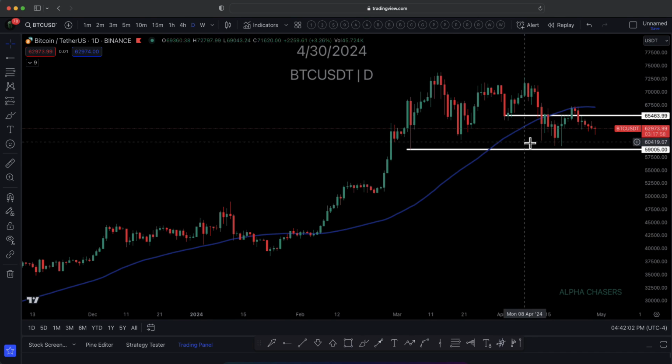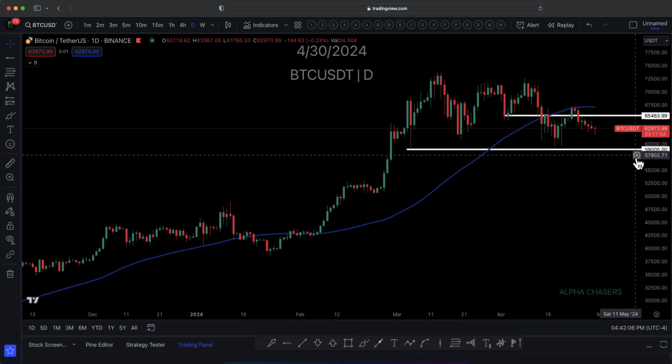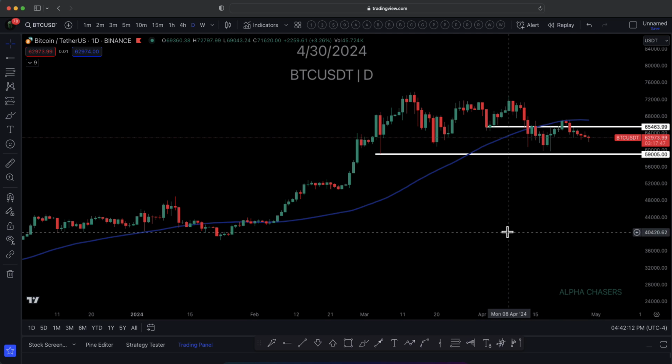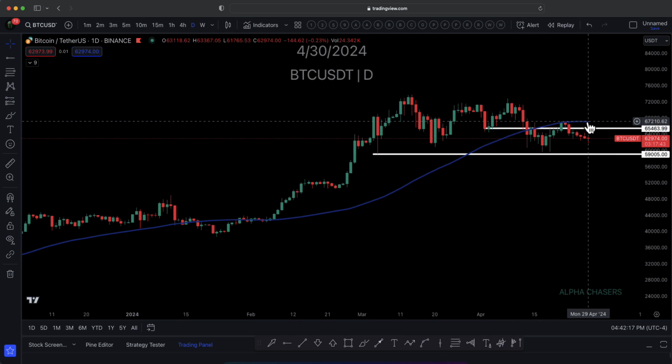For example, Bitcoin, you broke the 55, you hit a couple times, you can't get over that 55. I use a 12, a 22, and a 55. You should use what you're comfortable with. I say that because when you go through these charts, some people will say, well, your lines don't line up with mine. That's okay, as long as you're using what you're comfortable with.